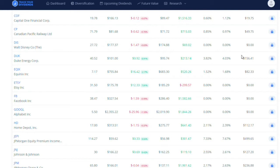Currently, I'm making about $156 yearly from Duke Energy Corporation. I have about 40 shares of this company, and the dividend yield is 3.82%. In this portfolio, I hold 22 companies. Not all of them are dividend payers, but some of them are. So this is the fifth one.